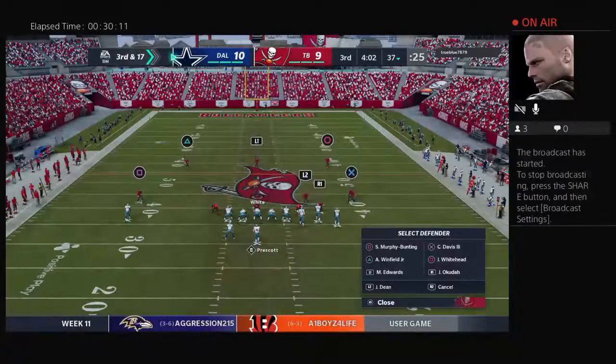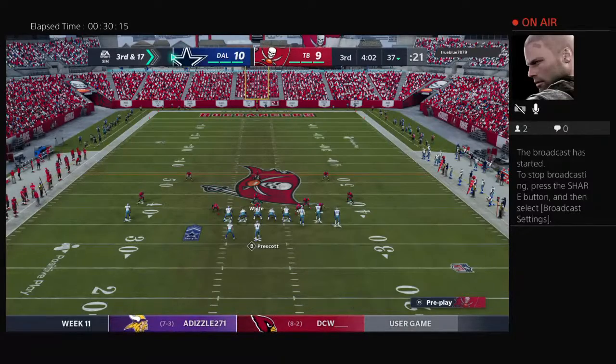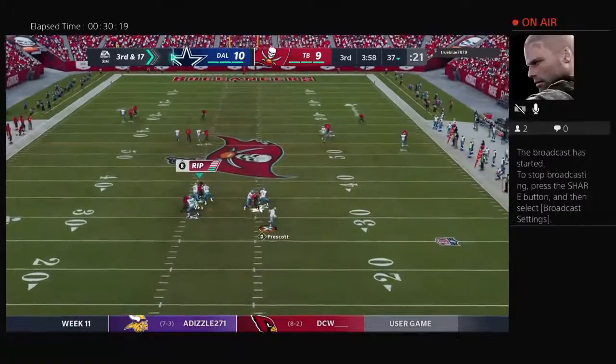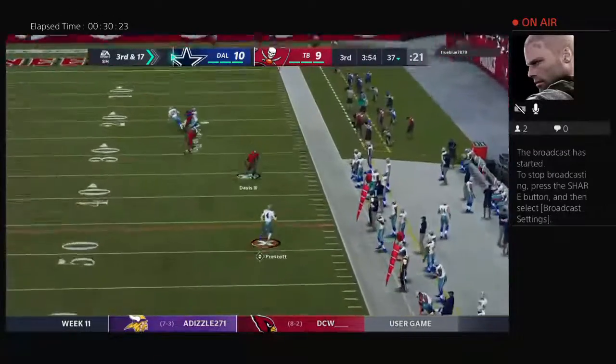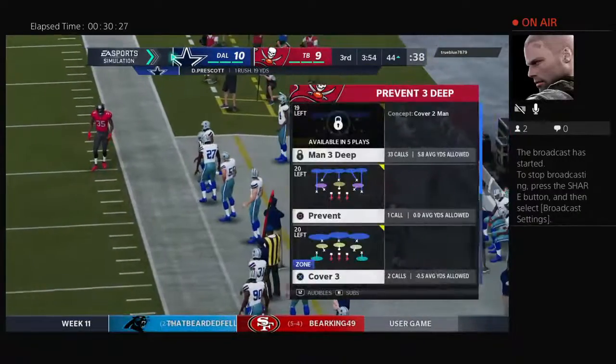An incomplete pass on that last play, and that means they'll need to come up with something here on third down. From the shotgun, it's Prescott. Eluding the pressure right. He's going to run, but he's got a long way to go. And he gets this to the other side of midfield across the 45.